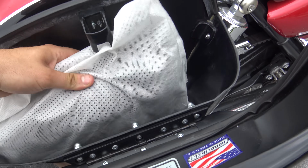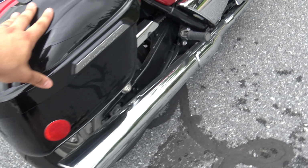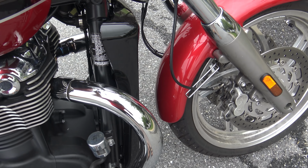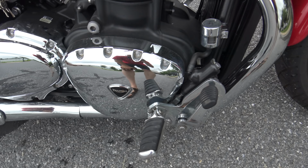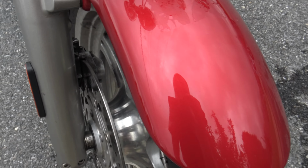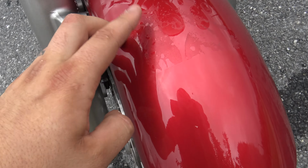I do have the passenger seat right there. It's got a luggage rack. Tires are in good shape. Chrome is all in good shape. Tank's in really good shape. Front fender's in really good shape. This is just some glue from a sticker that I pulled off the front. Front wheel is in good shape.